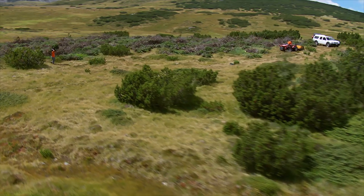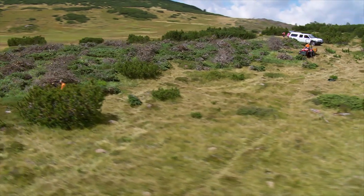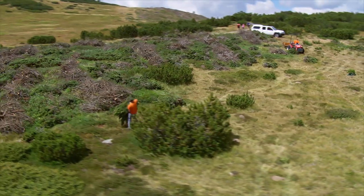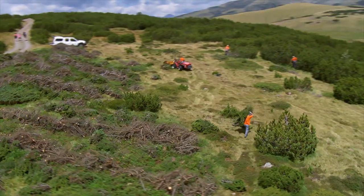The Niederkofler family get the raw material for their oil from the high plateaus around the Pusta Valley and Isack Valley. If the mountain pines weren't cut down, the alpine pastures would soon be overgrown.